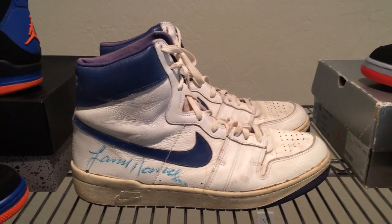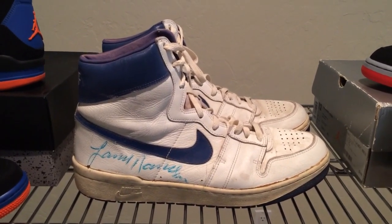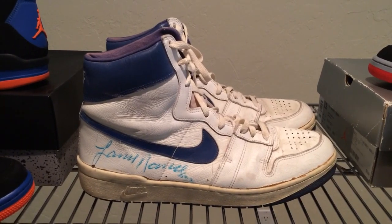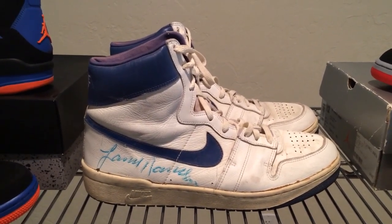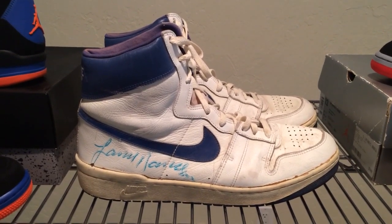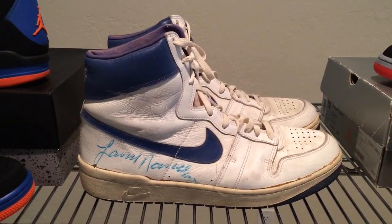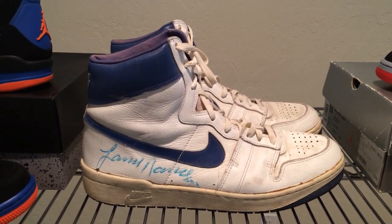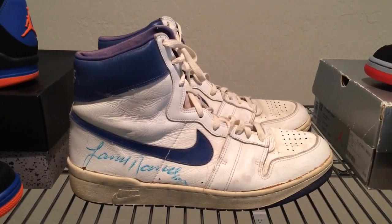I don't know the history of the name Airship, but I'm thinking maybe it had to do with a spaceship, because a couple years earlier, the Air Force One came out, named after an airplane. These airships are amazing, and they've never ever been retroed. Back in the 80s, people think of Dunks, Air Force Ones, and Jordans, but there's also Airships, Air Terminators, Air Dynasties. There's so many different early basketball shoes that Nike could be retroing. You gotta love this pair of kicks.